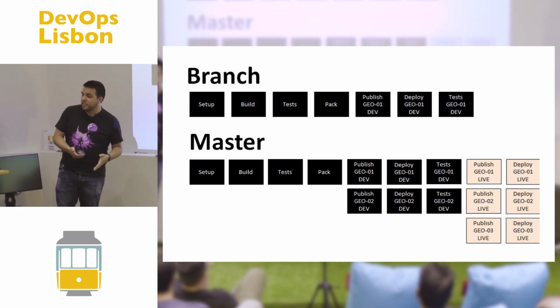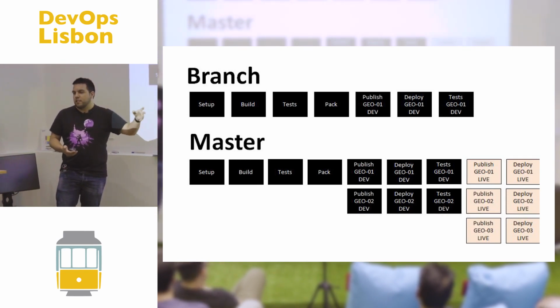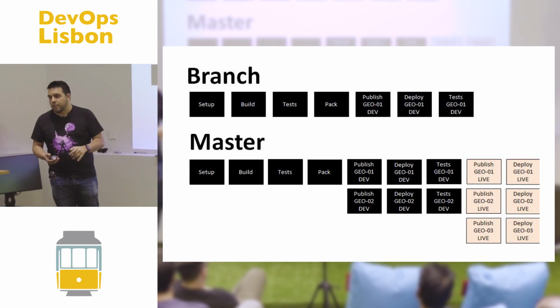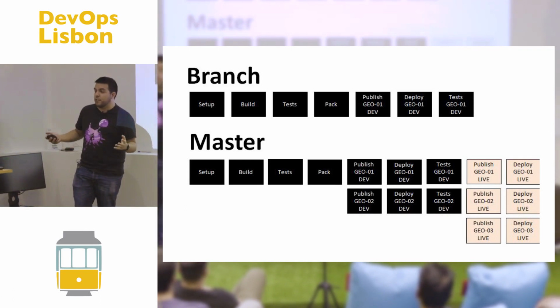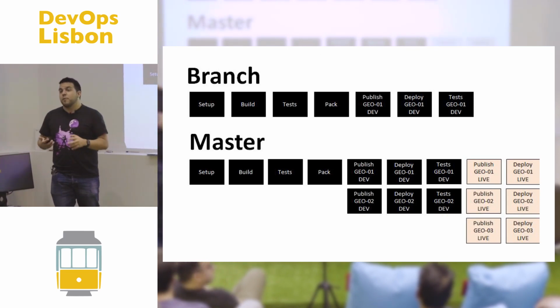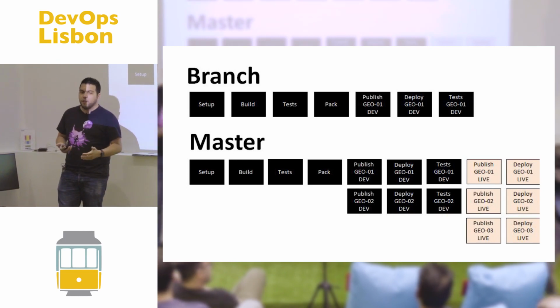Everything that is on master will go all the way through and publish in all the geographies that you put in your blueprint. So this way, the situation is that we are 40, we can be 50, we can be 1,000, but there will always be more engineers than there are infrastructure guys, because of normal proportions of a company.